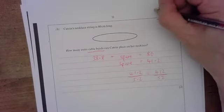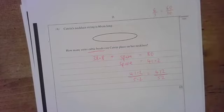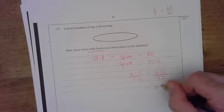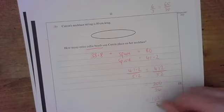For instance, if I had 6 divided by 3, I know that answers 2. That's the same as 60 divided by 30. That answer's still 2. It's an equivalent fraction. You don't need to do anything after. I'm now going to halve top and bottom to get 206 over 26. Still even. I'm now going to halve each of those again, so that's 103 divided by 13.